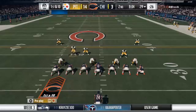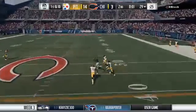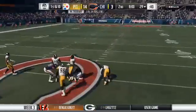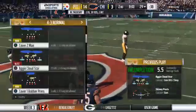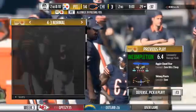Let's go. Blue line. Trying to shake off the interception from the last drive. He'll look to throw. And it pops free. The collision there jarred the ball loose and brings up second down.